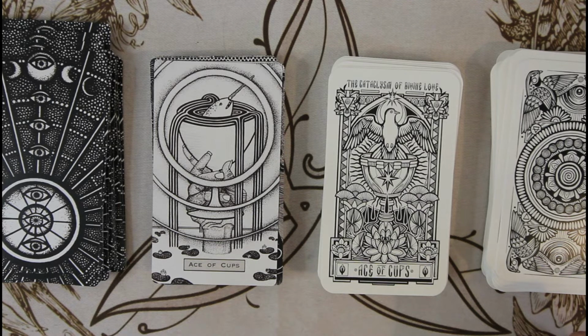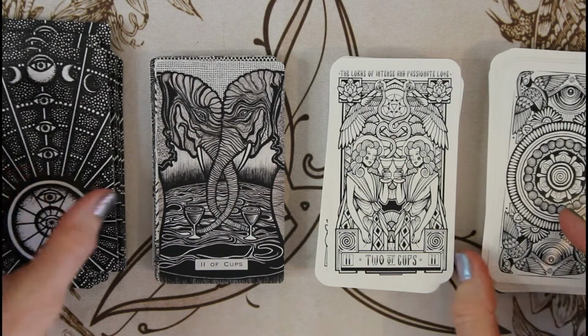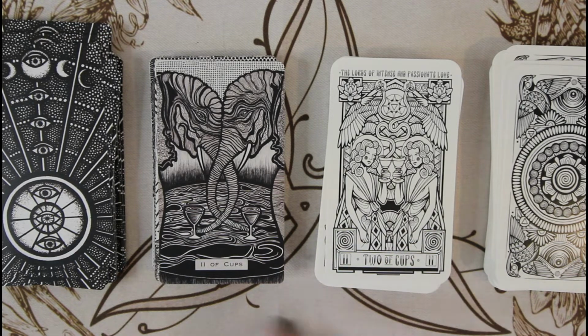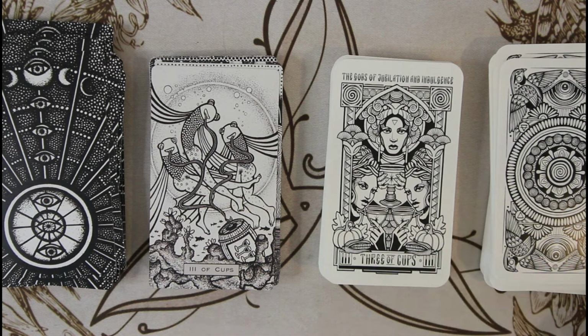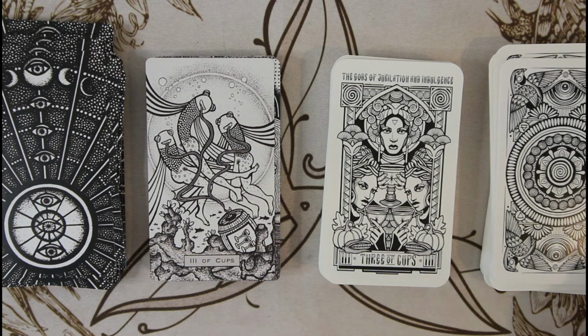The cataclysm of divine love. Two, the lords of intense and passionate love. I like that it's two women. I love that this is elephants. 3, the gods of jubilation and indulgence. It's funny. They're like mer people in reverse. And hey, got some wine going on there.